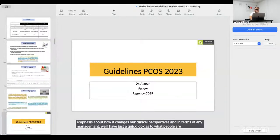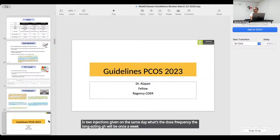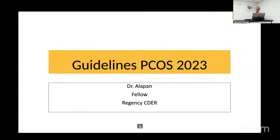We'll have just a quick look at what people are commenting. Are 2 injections given on the same day? What's the dose frequency? The long-acting GH will be once a week. That will be the preparation. And usually people talk about loading doses also sometimes, that you give another injection at 4 days and then every 7 days is to be given. So Dr. Alapan will talk about guidelines as far as PCOS is concerned.